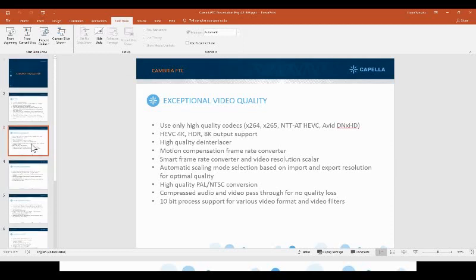So for some of the main differences between our products and our competitors, one is definitely video quality. It uses only high quality codecs such as x264 and x265. We also license a codec from a Japanese-based company for HEVC. We also license directly from Avid for Avid DNxHD and also DNxHR. It supports very high quality video codecs.